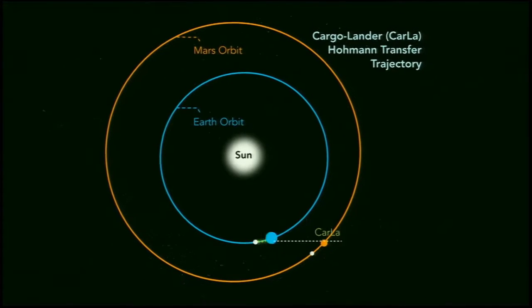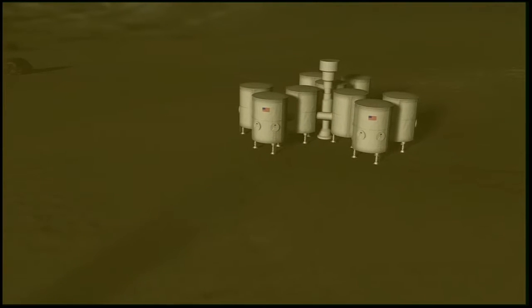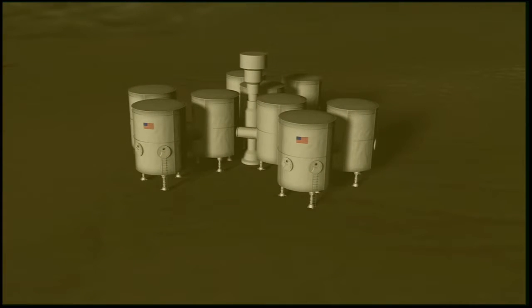The cargo vehicle will be using Hohmann transfers to get from low Earth orbit to the orbit at Mars. Once it arrives at Mars, it will then detach and leave the rest of the vehicle to enter into the Martian atmosphere. Upon landing, it's up to the colonists to locate and retrieve the CARLA capsule and bring it back to the main base.